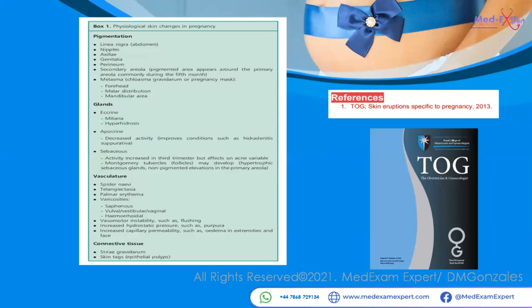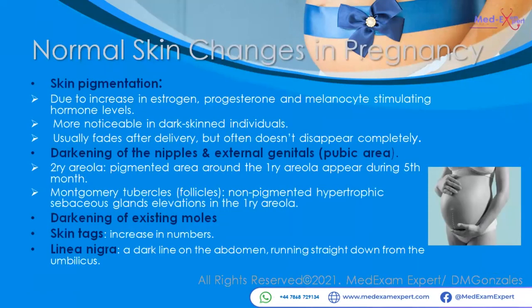Before we go to the pruritus in pregnancy, of course, we should first know the physiological changes in pregnancy, right? There's a table in this article, in box one, that tabulates the normal physiologic skin changes in pregnancy. We will go through it one by one. The normal skin changes include increase in skin pigmentation, due to increase in estrogen, progesterone, and melanocyte stimulating hormone levels. It is more noticeable in dark skin individuals and usually fades after delivery, but often doesn't disappear completely.